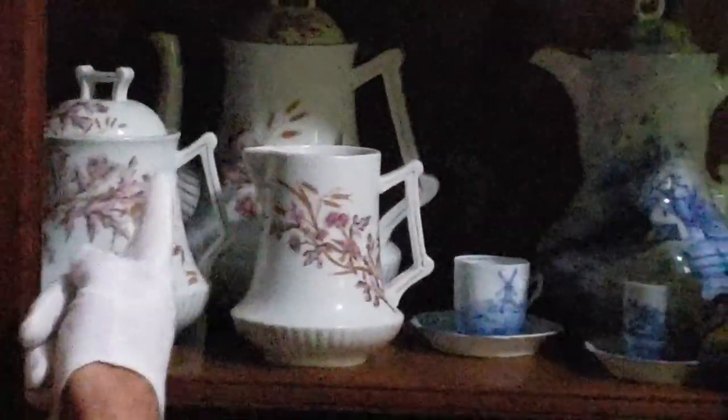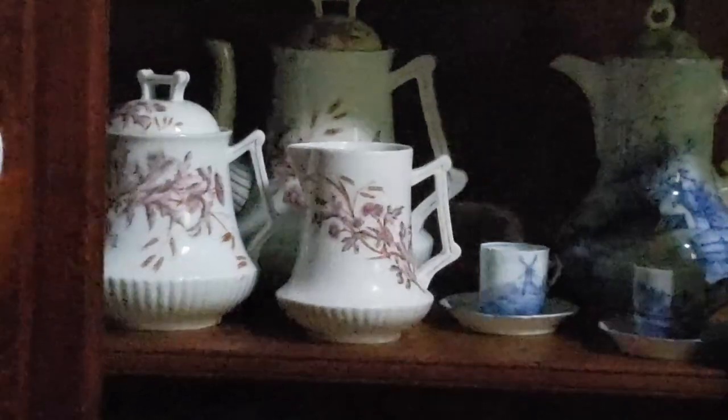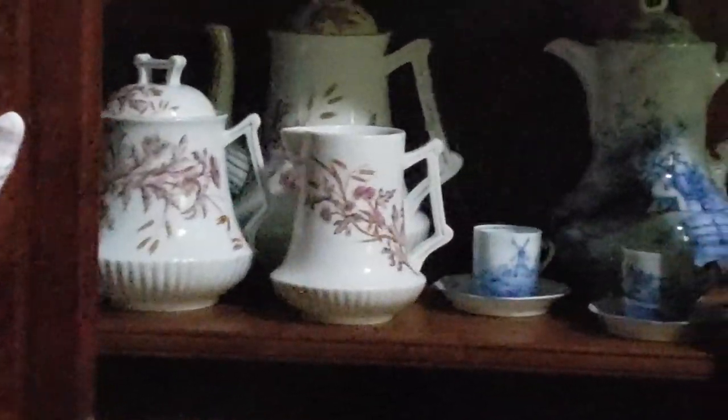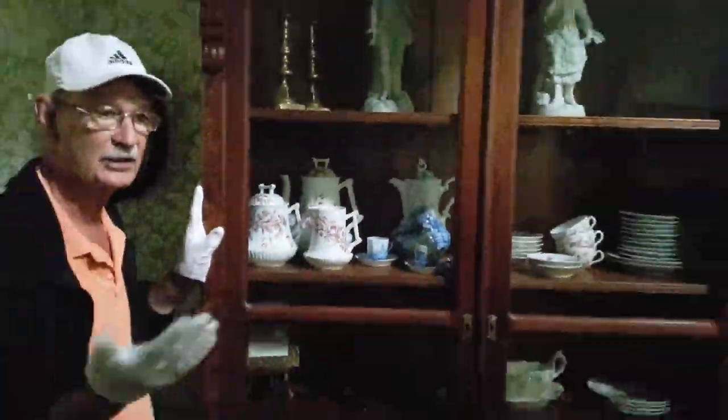But notice that the coffee pot and the teapot spout starts at the bottom of the urn. The chocolate urn spout is at the top of it for whatever reason. But chocolate was expensive at the time, and thick, so you would only get a little bit of it at a time. I guess it was a real treat to get chocolate at the time.